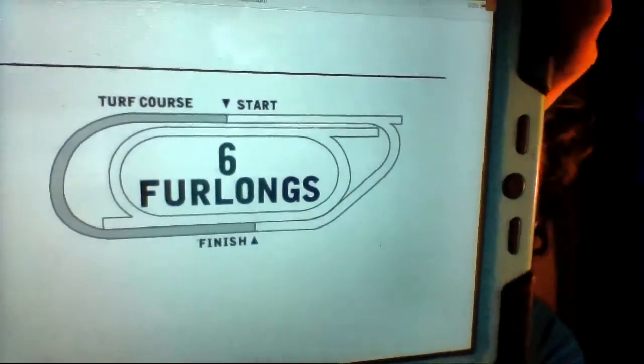Today's fourth race is the Highlander Stakes. Grade 2, purse $200,000. It's for 3-year-olds and upwards. We have a field of 7 horses traveling 6 furlongs on the E.P. Taylor Turf Course. And they're running it counterclockwise, just in case you're asking, because the first race is a clockwise race, so they're running it the standard North American way.